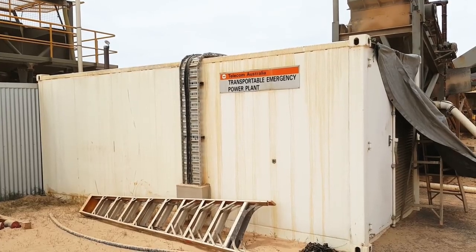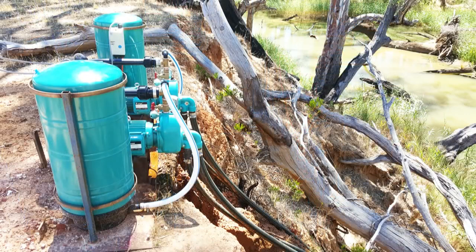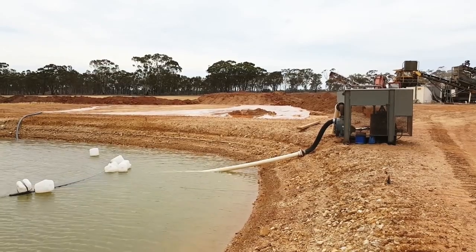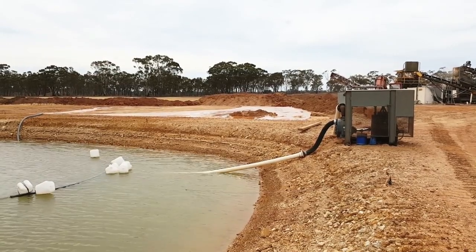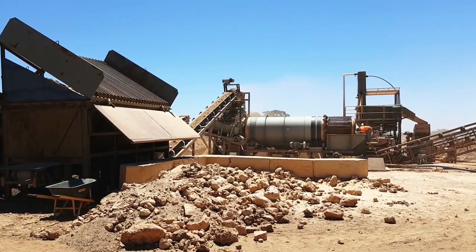This container contains the diesel generator for the plant. Here we can see the pumps which transport the water from the Loddon River to the mine, around 1 kilometre distance. This old pump moves the water to the plant. Now it is time for the daily clean out.